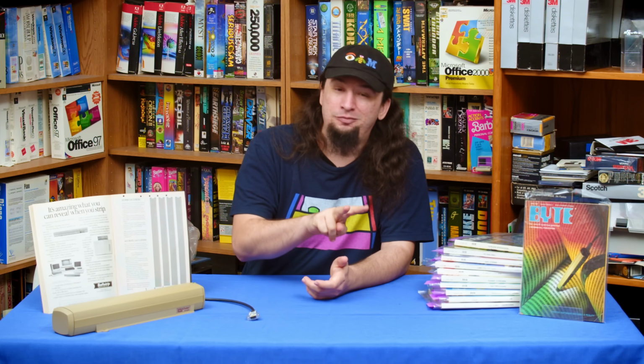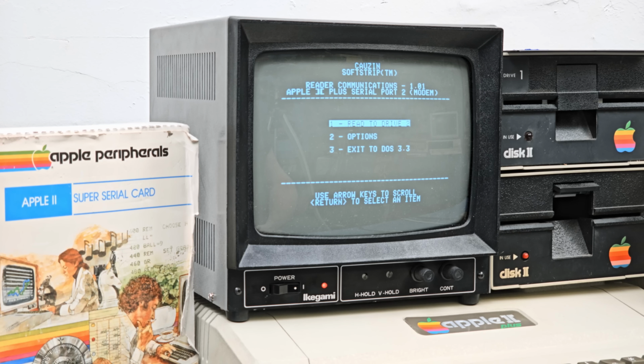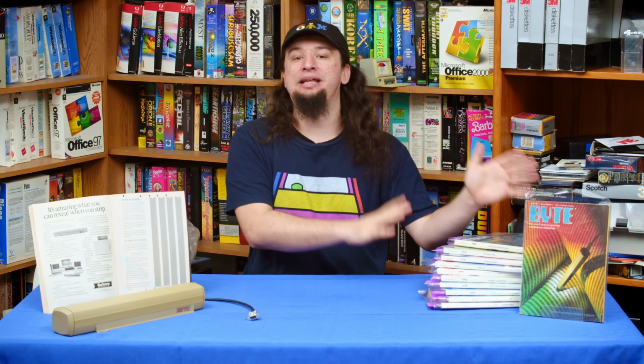So I just swapped the file names and bam, full serial mode on an Apple II Plus. Now we can finally use an Apple II with this by printing out our own Softstrip and then reading it back in. There's just one catch.